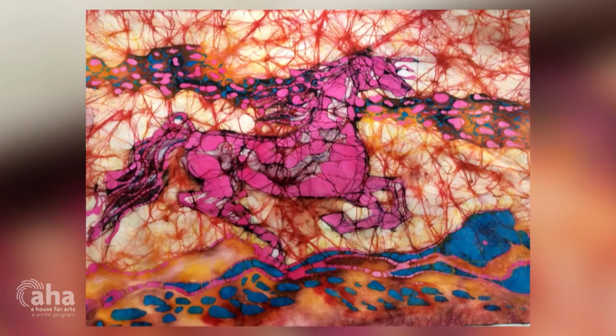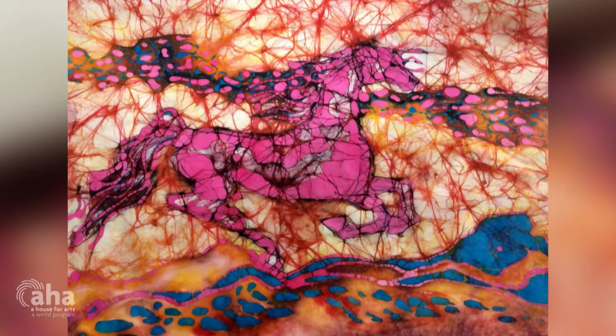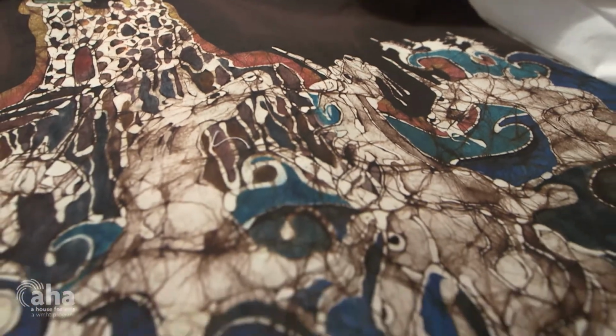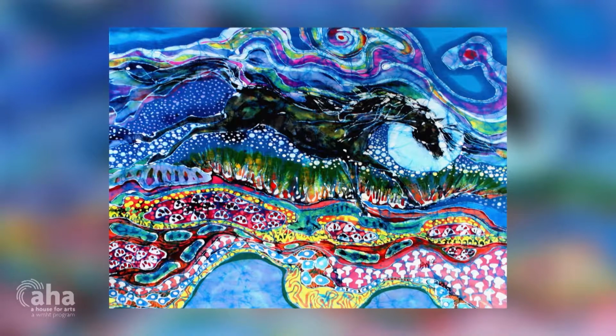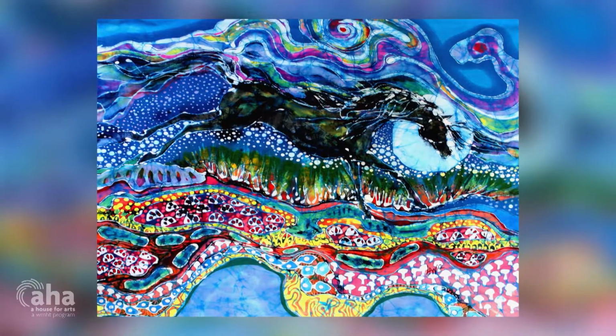There's a magic in the wax itself. As the wax goes through the dye baths, it crackles a little bit, and that imparts an almost cobwebbing effect, which I love. Most people enjoy it. They find it joyful, and they feel happy when they see it, and that makes me happy.